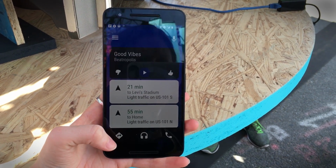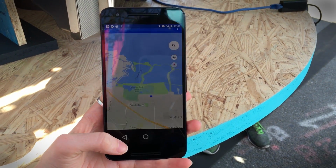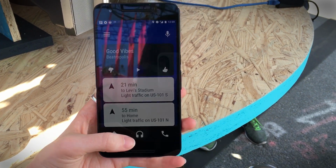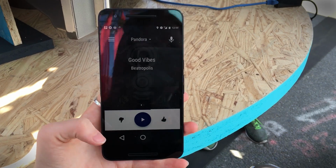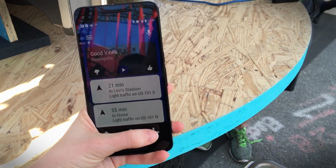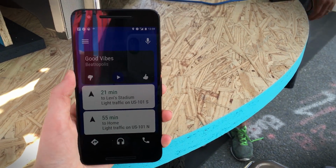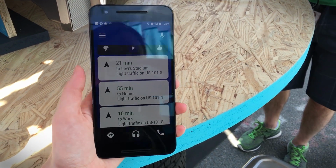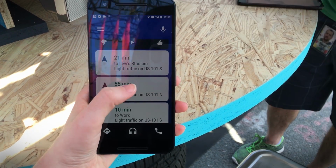So on here, on this standalone app that anyone will be able to download once it comes out, you have these 3 quick access buttons. So you have a quick access for navigation, which will take you right into navigation of where you want to go. You have a quick launch for music, so you can play some tunes while you're cruising on the highway. And you have a quick launch for the phone button, so you can call anyone you need to call right away while you're driving without too much fuss, just one tap away.